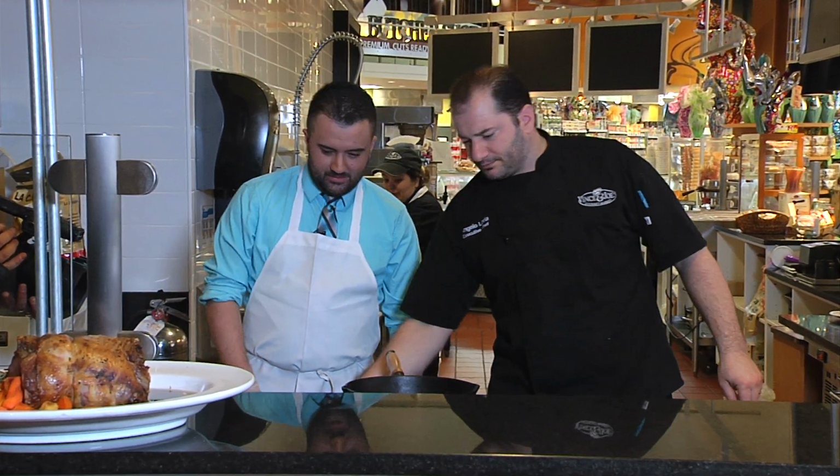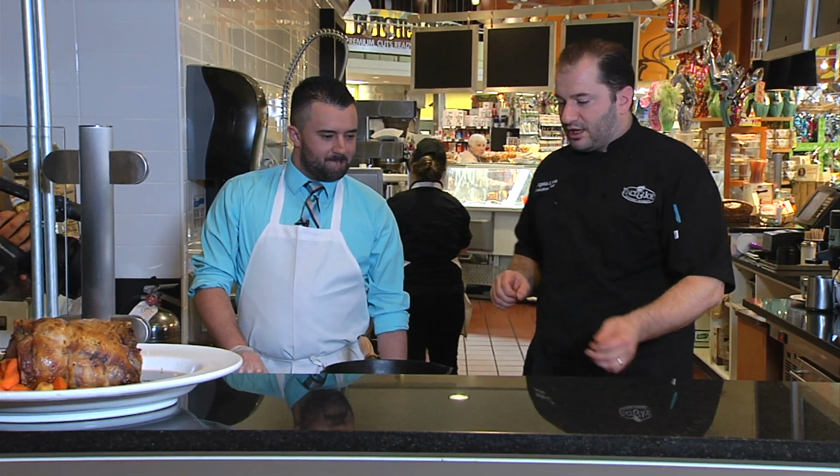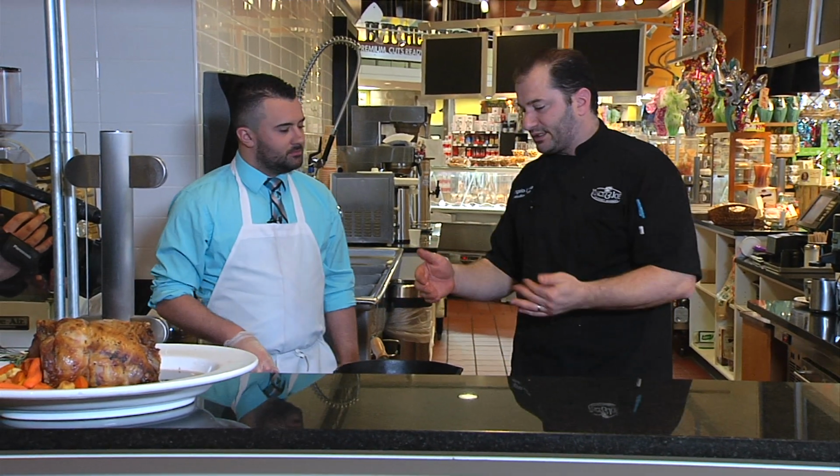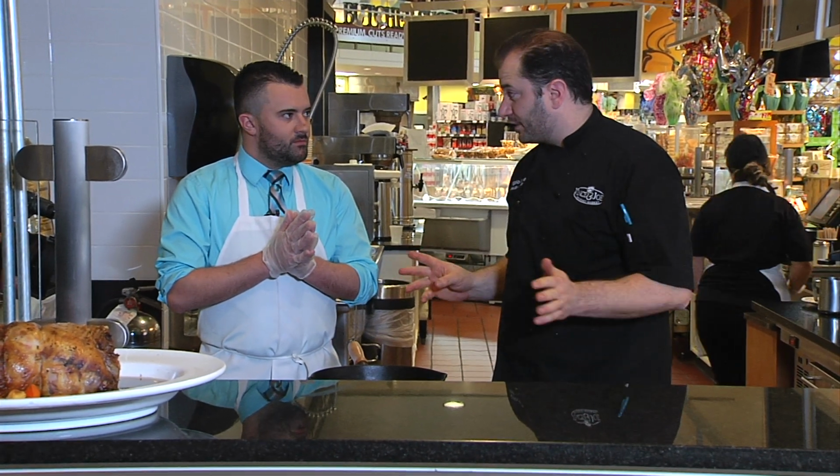Should I turn this off? Yeah. See? So the most important thing is you want to make sure your grill is hot. If you're grilling outside, your pan's hot. If you're grilling outside, please be sure to take the oil off. You're gonna have tons of flare up if you don't.